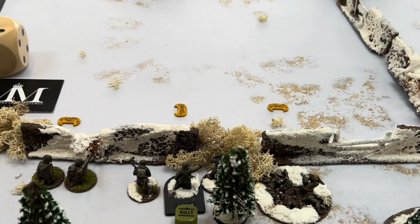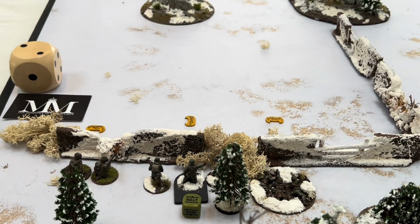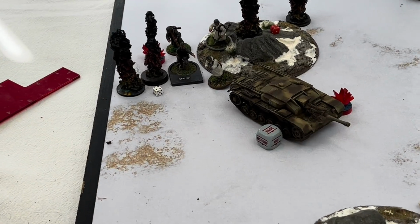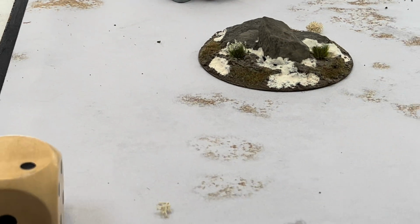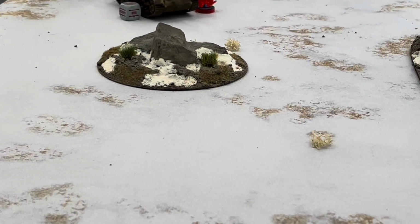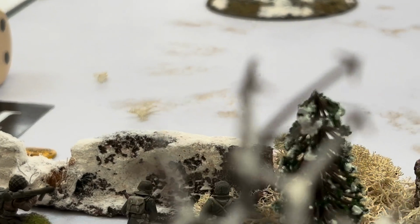So, I know they're in range. So the bazooka is going to go for the tank. The LMG is going to go for your troops, and Murphy's going to go for your troops. Plus, it's a save. It's not a very good save, is it? 5+. Well, from the machine gun, you're going to get a hard cover save anyway, aren't you? From the tank, yeah. I've just got whether down, these rifles. I've gone down.